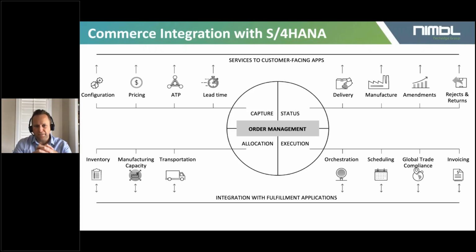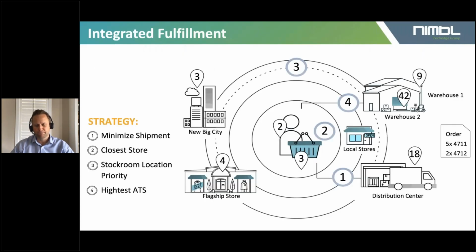On the left side, lower left side, inventory capacity transportation, again, as orders are flowing in from the commerce environment. With S4HANA, some of you may or may not know, that as part of our production processes, we can actually do customer allocations and prioritize shipments for specific customers based on buying agreements, purchase agreements, or based on rules that we set on our own manually. These are all things that can be done with that integration between Commerce and S4HANA.